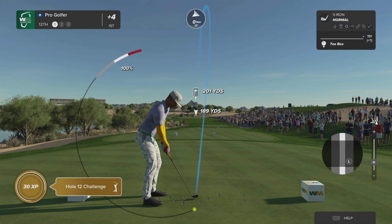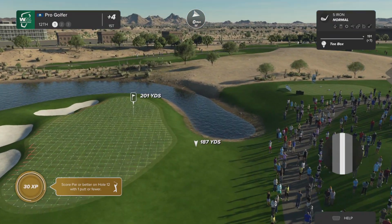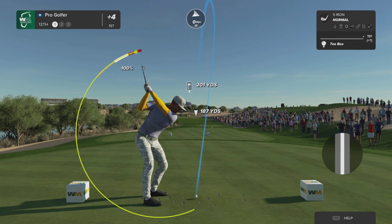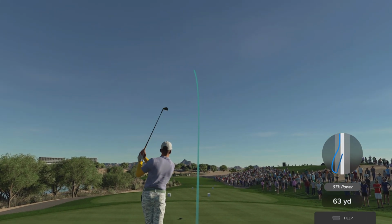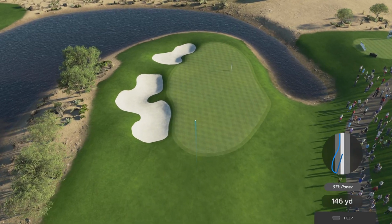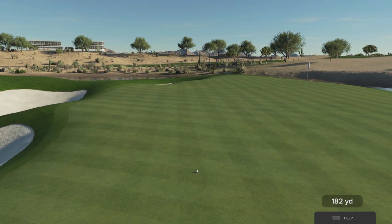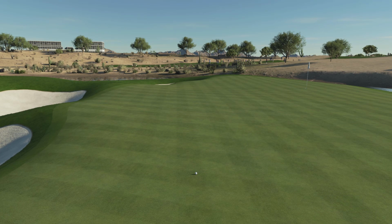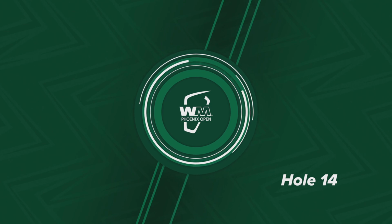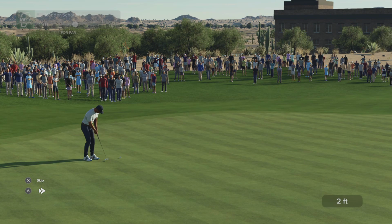The 12th at TPC Scottsdale is a par 3 measuring 192 yards off the back tees. Not much to this hole except the bunkers left to be avoided, although water can sneak in on the right up near the green if anything is slightly pushed. John, talk to us. What do you got for us? Hey guys, we're checking in with Xander Schauffele as he gets set for his next shot here on the 14th.